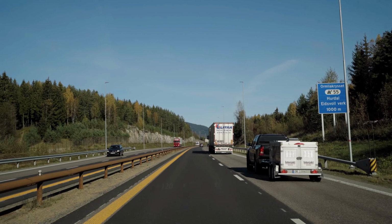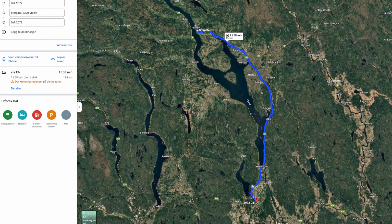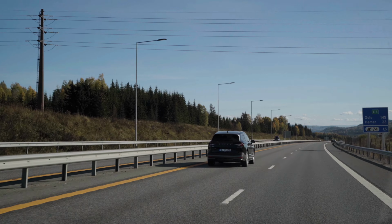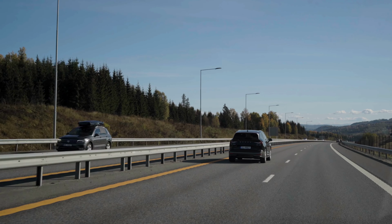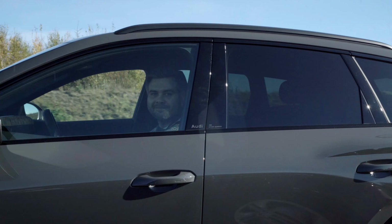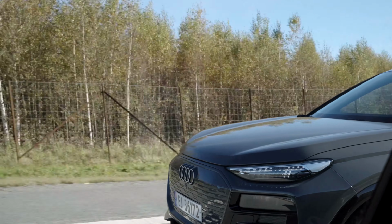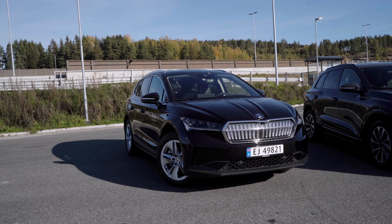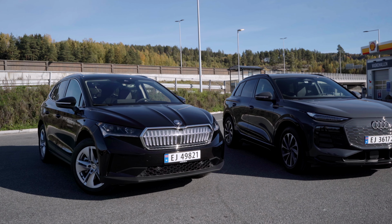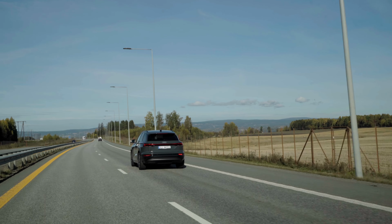We are doing this range test on my standard route, which is from Dal to Møller and back on the E6 motorway. On our way northward to our halfway point, I will drive the Skoda Enyaq with the cruise control set to 120 kilometers an hour. My friend Sindre will drive the Q6 E-Tron in the same manner, following me with this cruise control set to the maximum distance. At Møller, which is our halfway point, we will switch cars and I'll drive the Q6 E-Tron with the Enyaq following. This way both cars get the same amount of time in clean air.